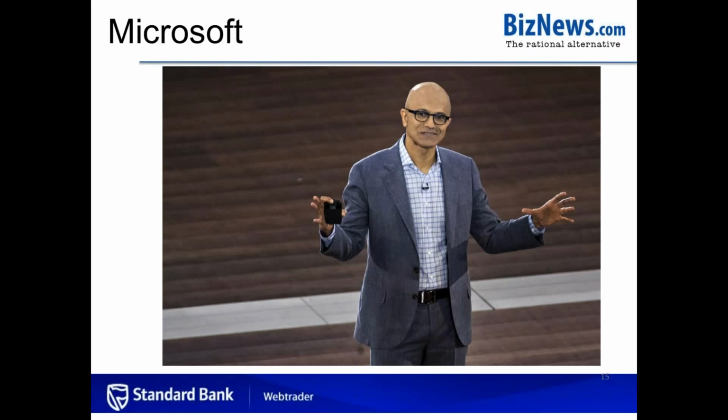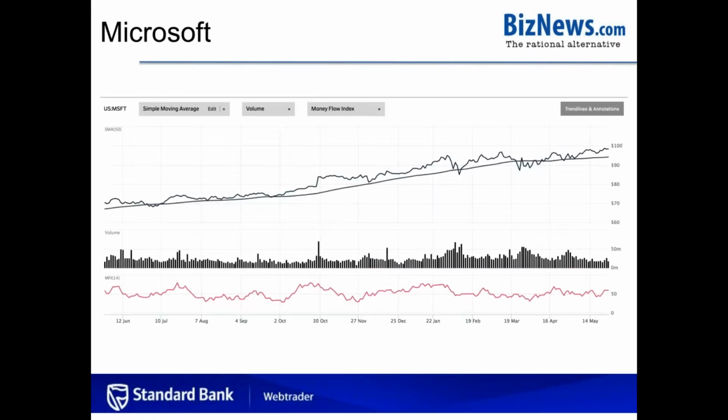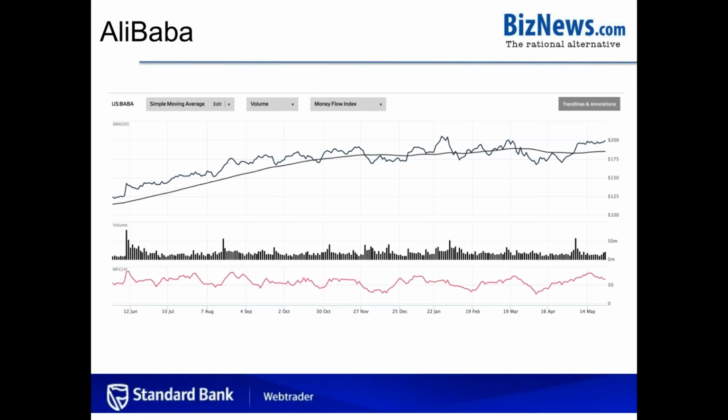And the only word of caution here is that the money flow index is trending downwards, which would suggest that we might have a little bit of profit taking, because traders like that. If traders can make $20 a share in a month, they tend to be able to take their profits.